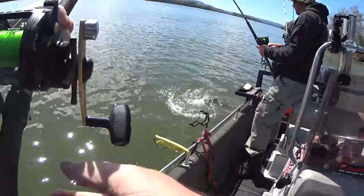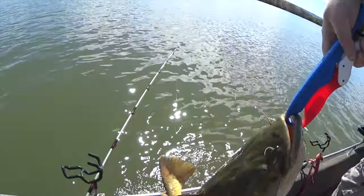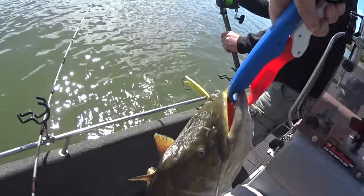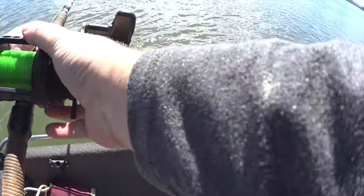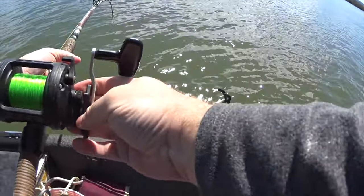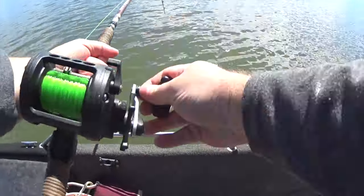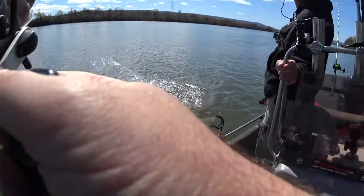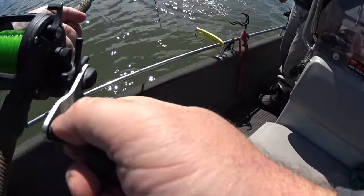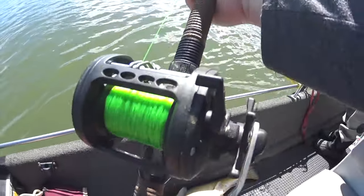Oh, flathead. Woohoo! Man, the flatheads are on fire now. I'll leave him in, fight, get this one in, and then, oh, this is awesome. Got a flathead down here. Is it decent? Feels bigger than this one. Another flathead. Man. Oh, we're getting them now.